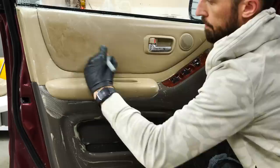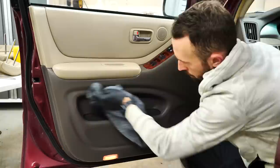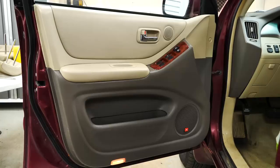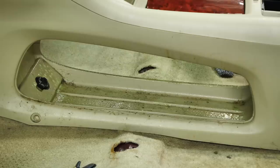Now, as much as I enjoy carpet extraction and pressure washing, for me personally, cleaning door panels, and especially leather door panels or leather seats, leather transformations are probably my favorite because they make or break the actual detail for most of these types of cars. They truly can transform a car, especially if it's a tan leather, making it look 10 times better than what it was when it first came in.